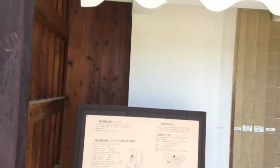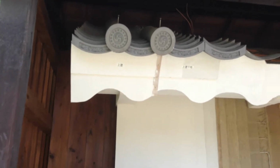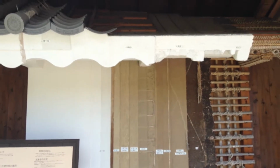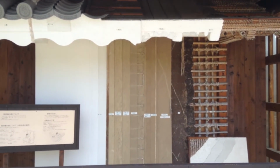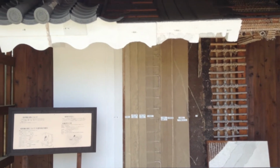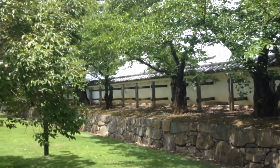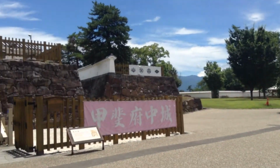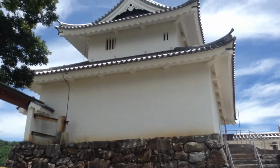So you can imagine what kind of hard and tedious process this was to people back in the ancient world. There's a lot of effort put into making these walls. And they extend literally all the way around the castle. So, yeah. Let's take a look at this building.